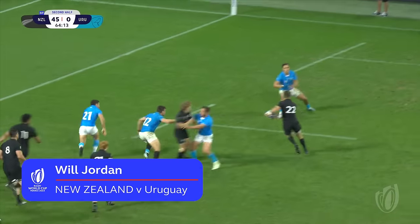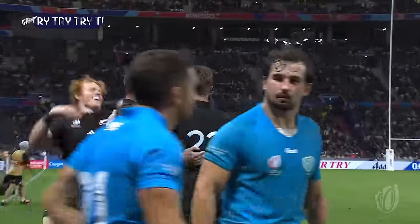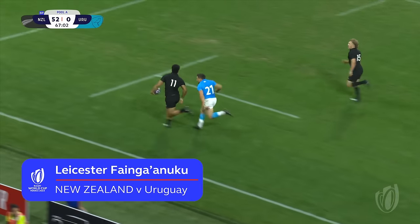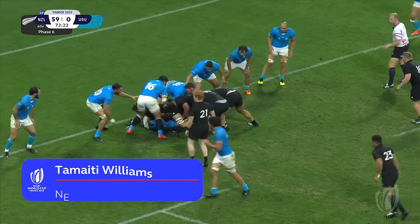Jacobson controls it in the back. Christy McKenzie, the hands are quick, the hands are slick. And who else in the corner? Will Jordan jot down another one. Pace now. New Zealand again piling forward. The ball for Fainga'anuku. And Leicester Fainga'anuku in the corner, cribbing towards the line.